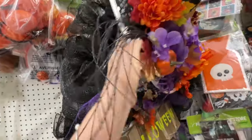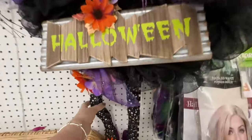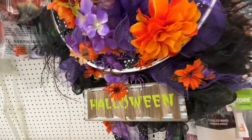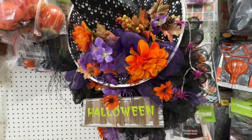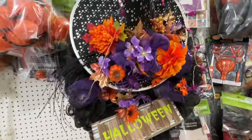Oh, there's a nice Halloween wreath here. Or is it part of it? Oh, the hat is part of it. How cool is that? And it's got legs. Well, well. And it has lights that are spiders. Oh my gosh. How much are you? Oh, you're $25. But it's so big. I love it. 25% off. I'll put it in the basket and think about it. Because it's just one heck of a statement.